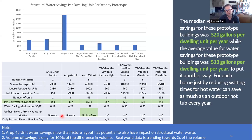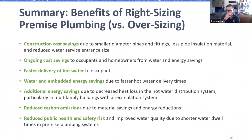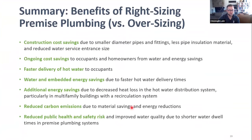In terms of potential water savings as well, this is giving us a rough idea of some of the potential water saving criteria. In summary, the benefits of right-sizing through the water demand calculator include construction cost savings, faster delivery time of hot water, and embedded energy savings.